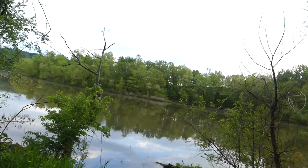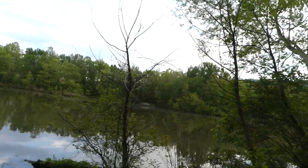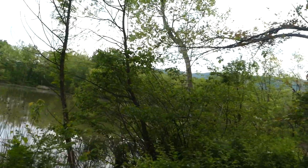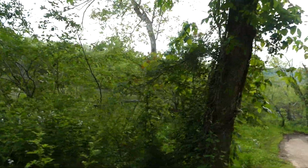Beaver Trail, it comes out like over there and you can look out over. Observation deck.